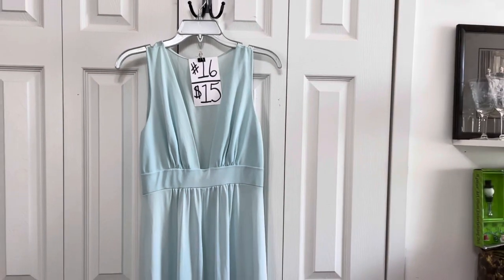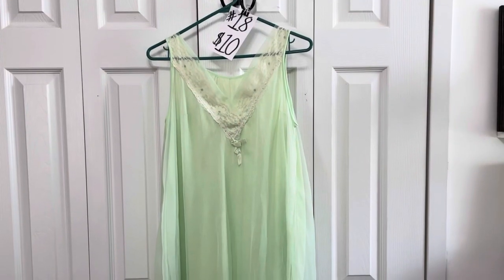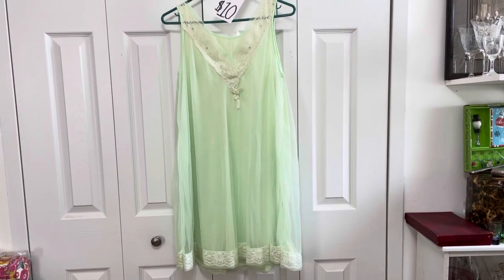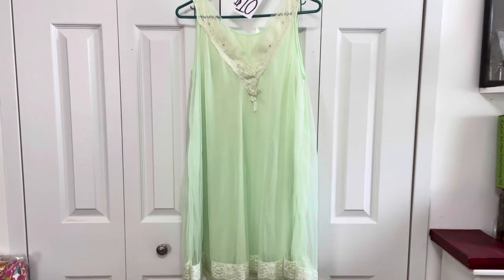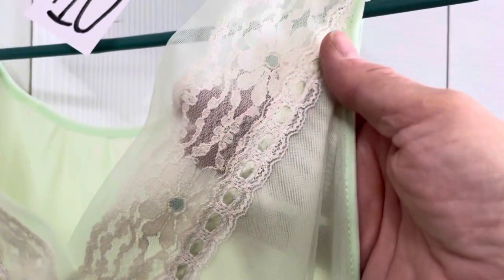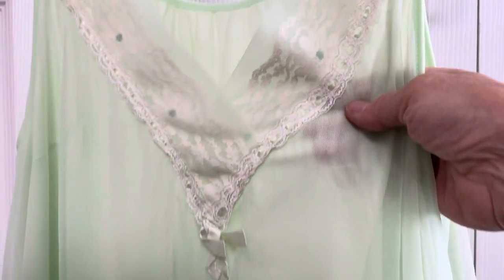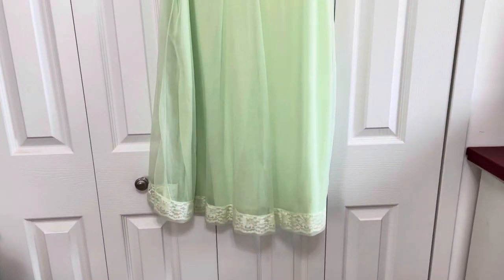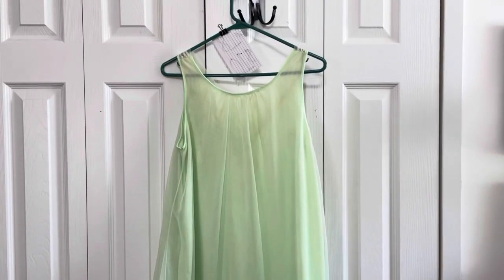$15 and it's number 16. Here's another beautiful vintage nightgown. This one, again, it's probably just above the knees in length. It's a beautiful lime green color with gorgeous lace with like daisies. It's in ribbon. It's absolutely gorgeous. Just beautiful. Sleeveless. Now, this one also did not have a size in it, and I tried it on to gauge a size for it, and this would definitely be a medium.